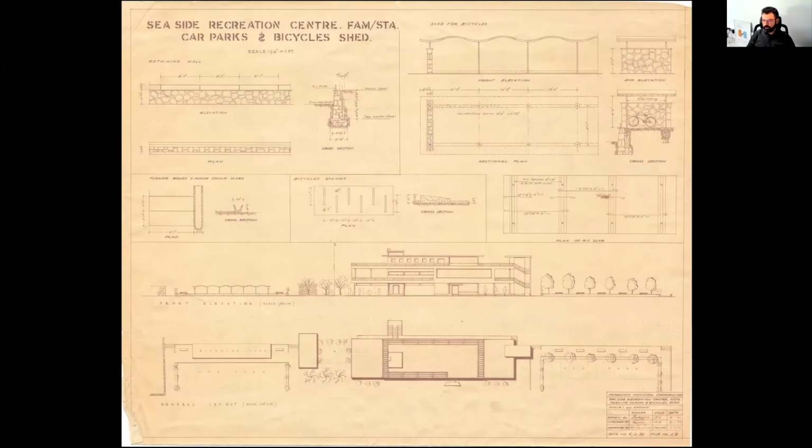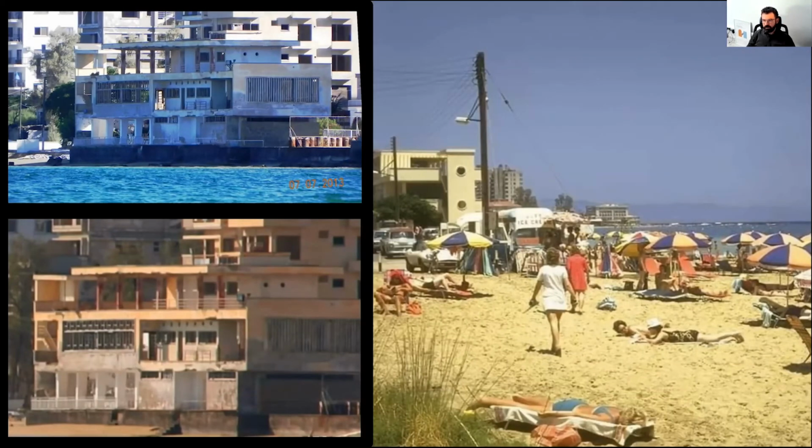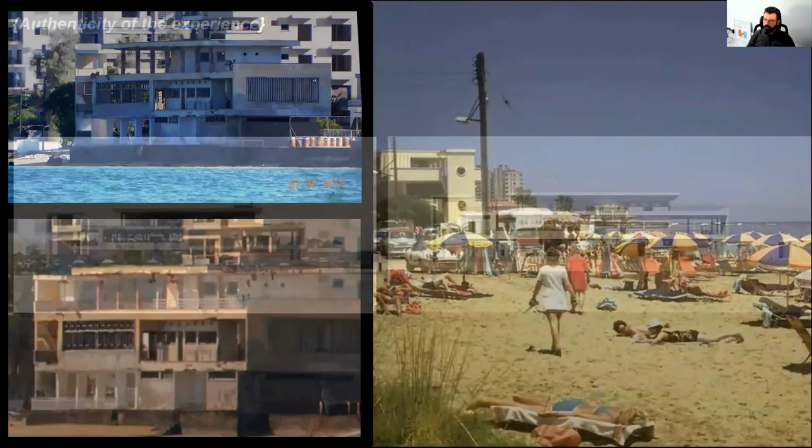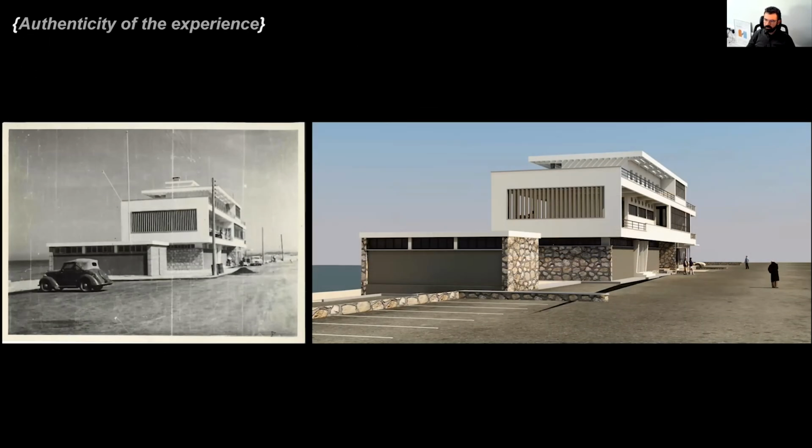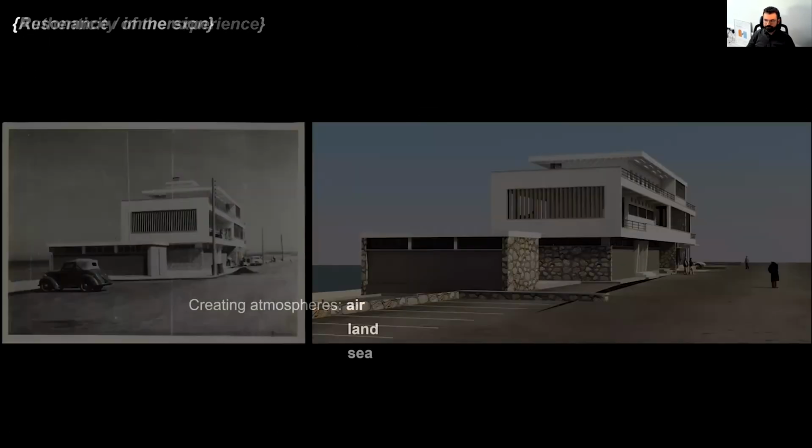And of course, with regards to the authenticity of the reconstruction of the architecture, since we had access to archival material, we used the drawings to model the building exactly as it was designed by the architect. And we also used crowdsourced material and material from the archive to understand and identify the color scheme and the materials of the building, in order to try and accurately represent and reconstruct the building as close as possible.